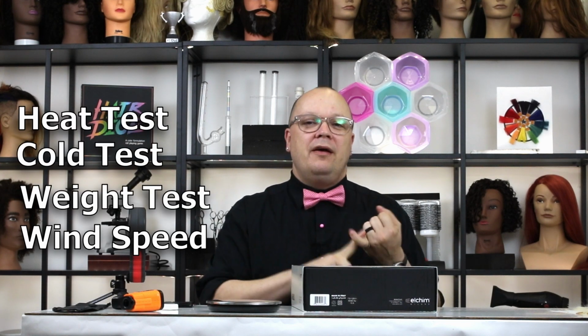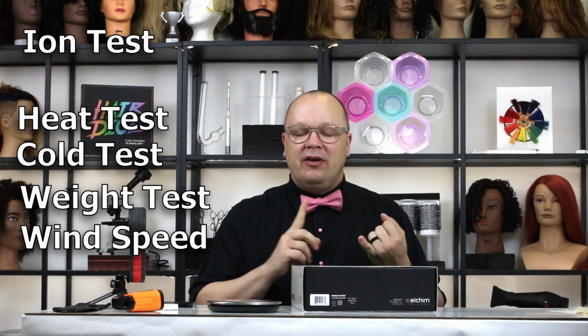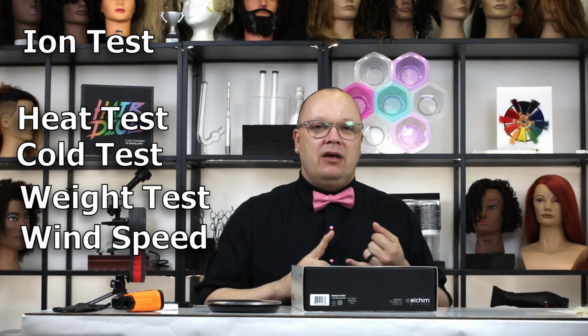Back to the Anemos. This dryer claims to be the lightest dryer I've ever seen. It claims to be very powerful. It also claims to be the quietest dryer I've ever seen. In these videos, I test the wind speed, the wind temperature, the weight of the dryer, its negative ionic output, as well as the approximate decibels that it reads.